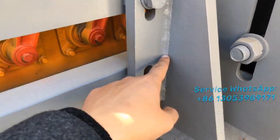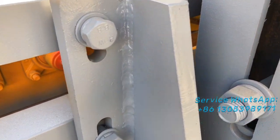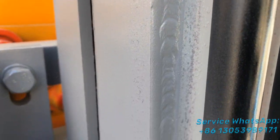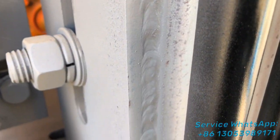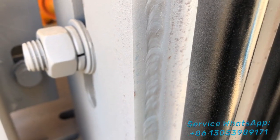Here's the welding pass. See, it's very nice, right? It's very smooth. See here. I will give you the detailed view. The close view, you can watch it. You can compare our welding technology.